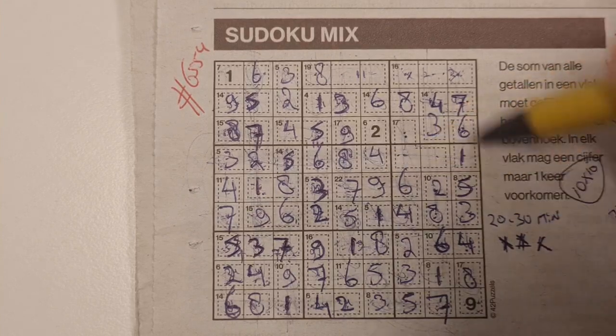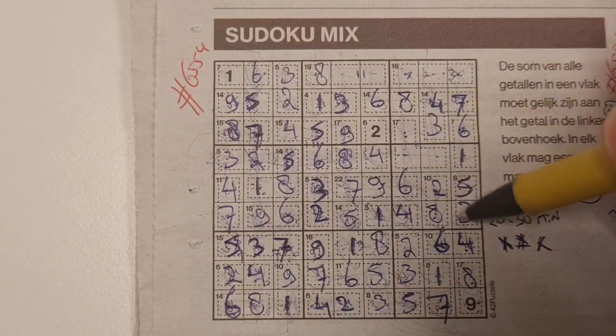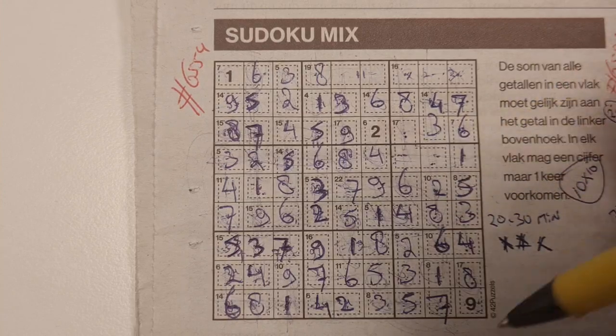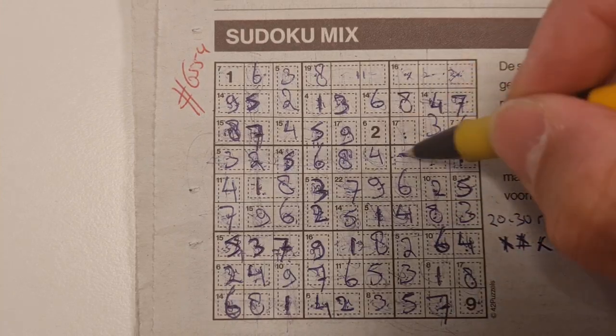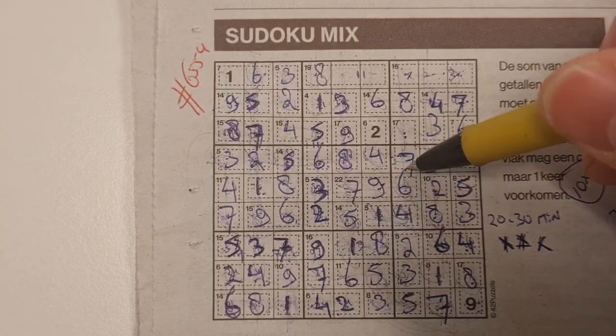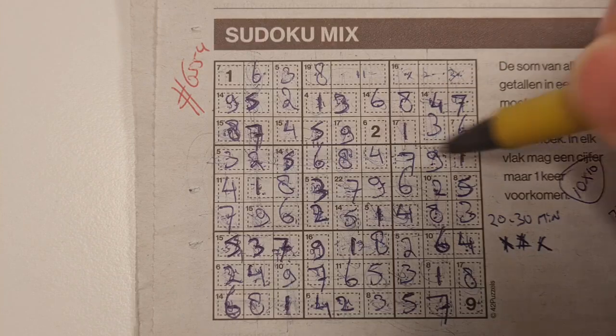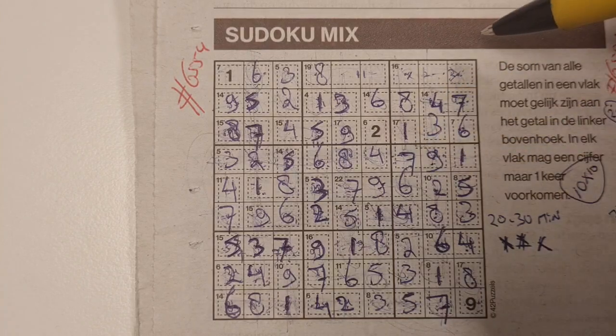2 missing numbers in this big square for numbers 1, 2, 3, 4, 5, 6. 7 is missing, the 8, and 9 is missing. 7, 9. We have a 7 in this column, no 7 there. 7 should be here, and a 9 goes there. 7 plus 9 is 16. 16 plus 1 is equal to 17 in this triple box of 17.